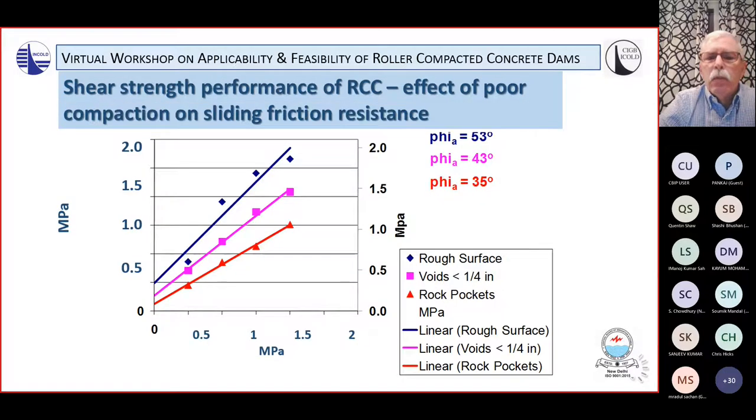This shows the effects of poor compaction on sliding friction resistance, or phi angle. The fully compacted ones, with generally a rough surface, had a phi of 53 degrees. For voids that were smaller than about 2 millimeters, the phi angle was reduced to 43 degrees. And for large rock pockets and voids on a lift surface, the phi angle was down to 35 degrees. So there's a significant decrease in friction resistance with poorly compacted lift lines.